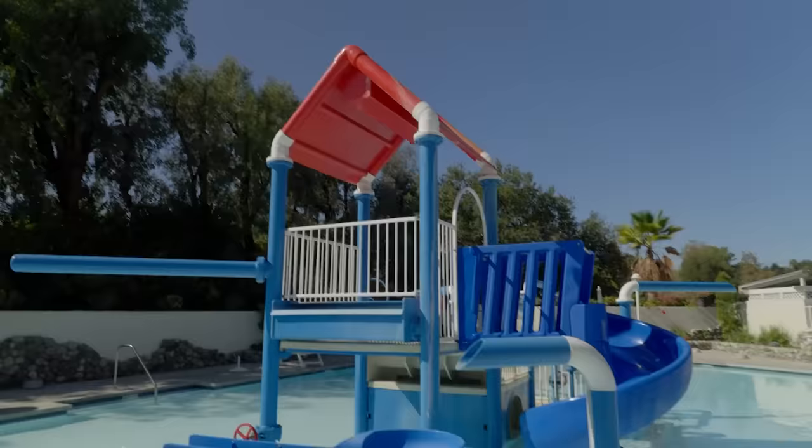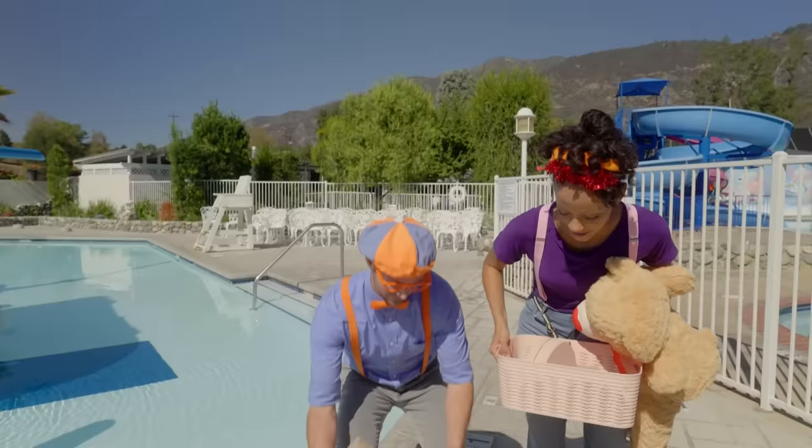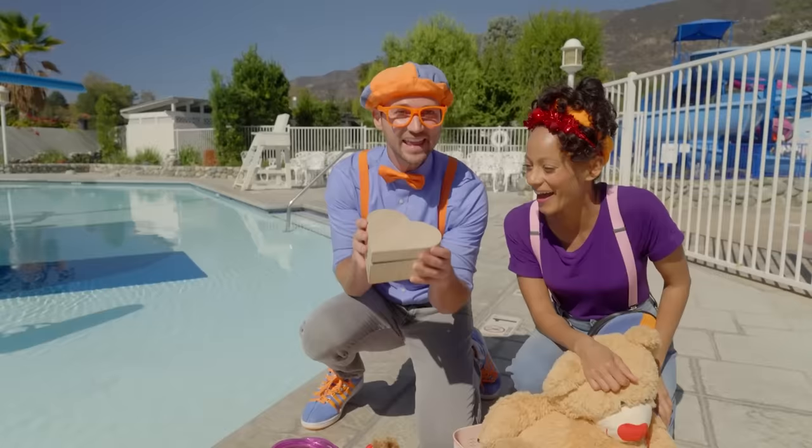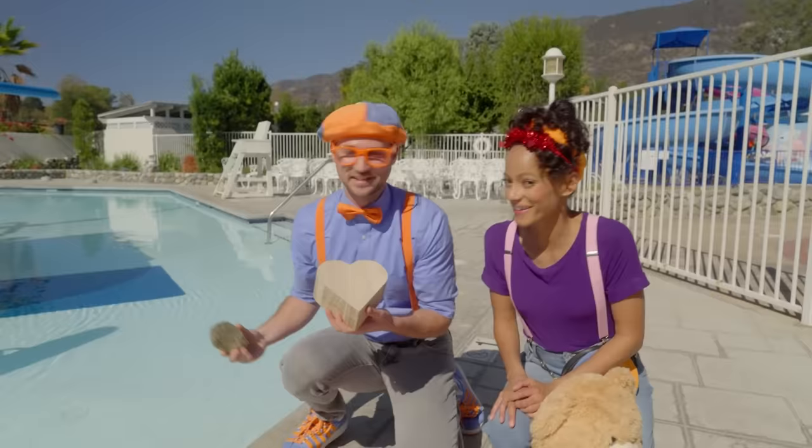Oh, look at that. Yeah, that looks so fun. Yeah, this looks like a perfect place to finish sink or float. I agree. Let's see what we have here. Woohoo. All right, remember this heart from earlier? Yeah. You want to see what's inside? Yeah. Whoa, a rock. I bet you'll know what will happen with this. It'll probably sink. That's what I'm thinking.